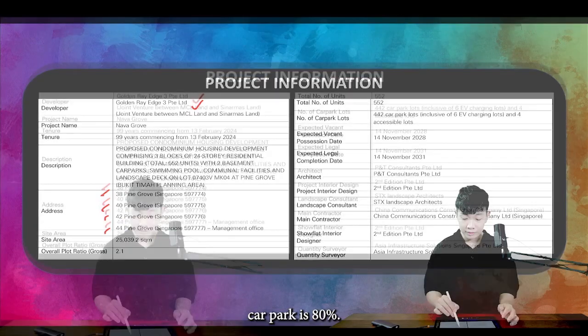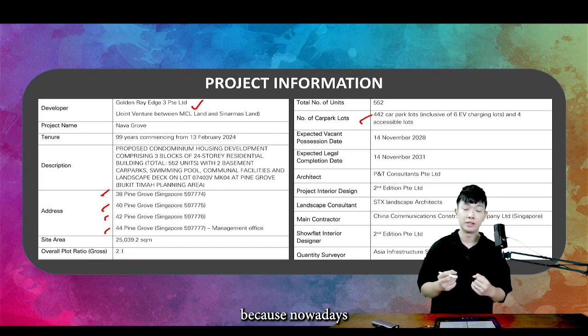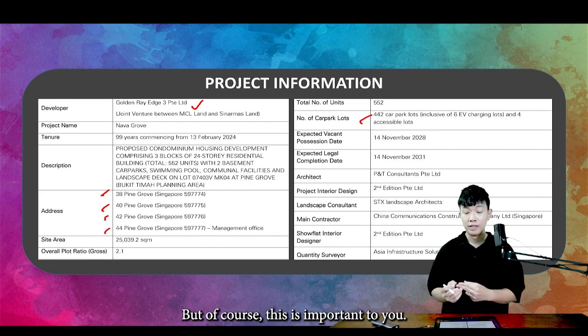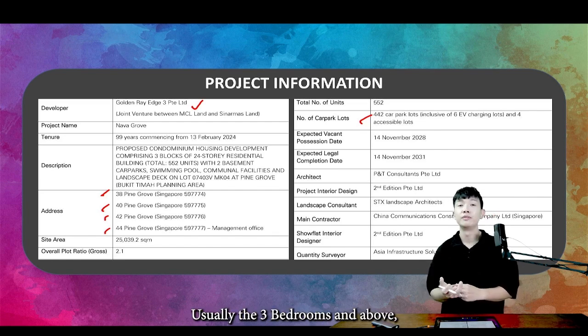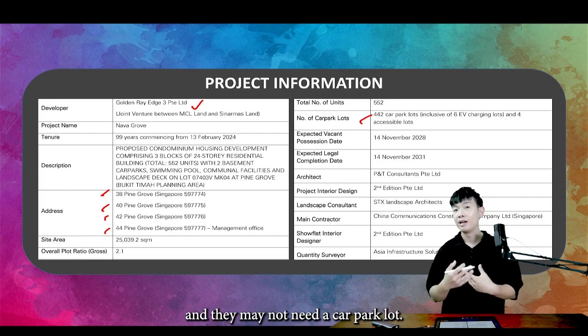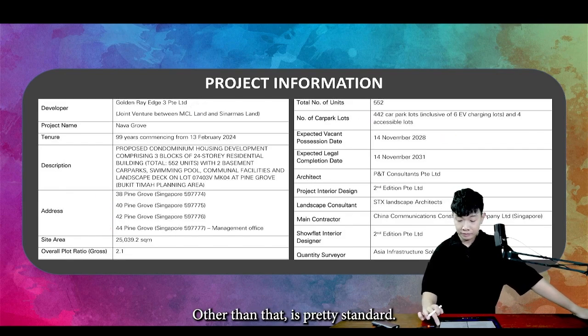Car park is 80%. And this is also understandable because nowadays most of the new launches are no longer giving a one-to-one car park ratio. But of course, if this is important to you, it's one thing to consider. Usually the 3 bedrooms and above, you should be able to get a car park lot, because for the 2 bedrooms, most of them can be investors and they may not need a car park lot. TOP date 2028, then other than that, it's pretty standard.